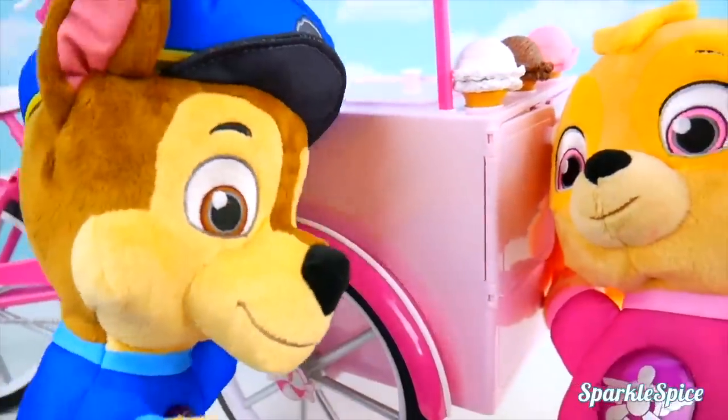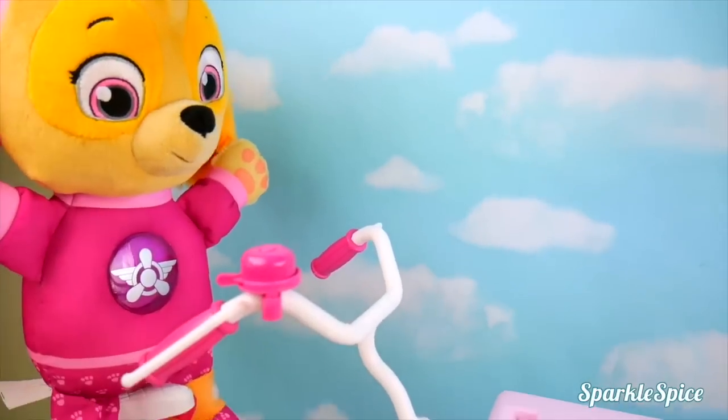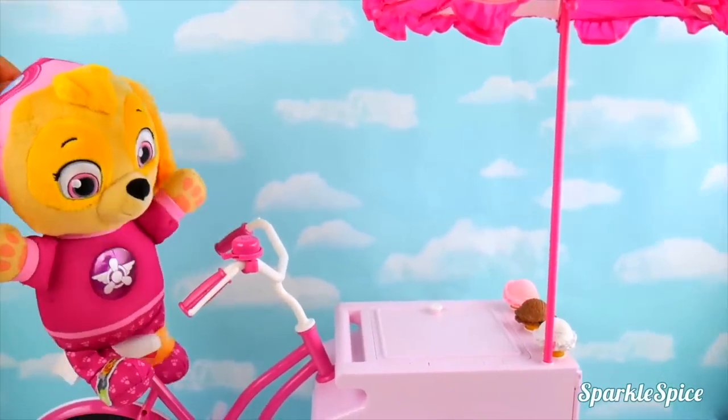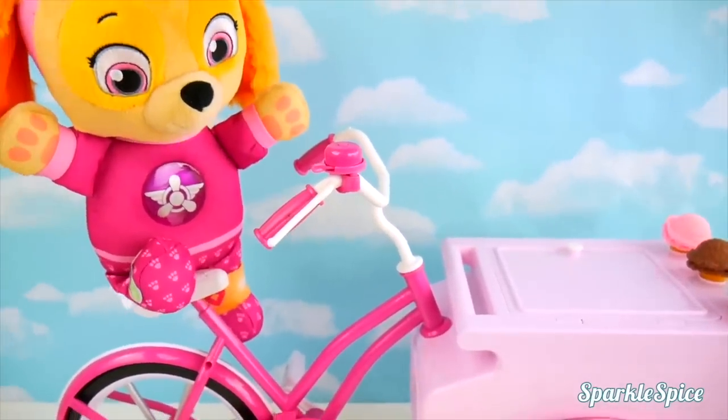Okay. All right, Sky, you want to give the bike a try? Yeah, sure, I'll try it. It's a big fly! Woohoo, this is so much fun. I love the ice cream cart. I hope someone buys something.